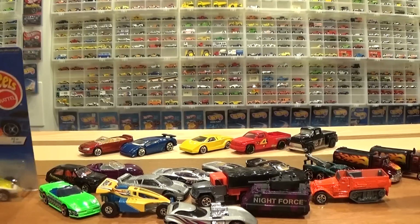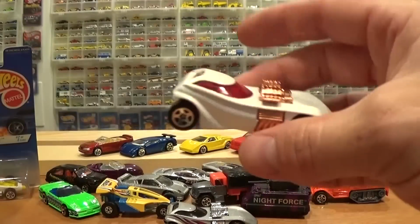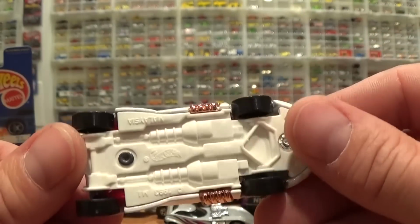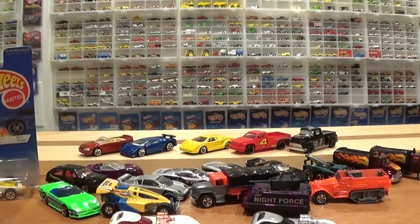So as to avoid Siri. So anyways, let's open up these last 4 cars. Whammo! Gold, kind of a rose gold engine and exhaust. All white. There they are. Let's just point this down a bit.